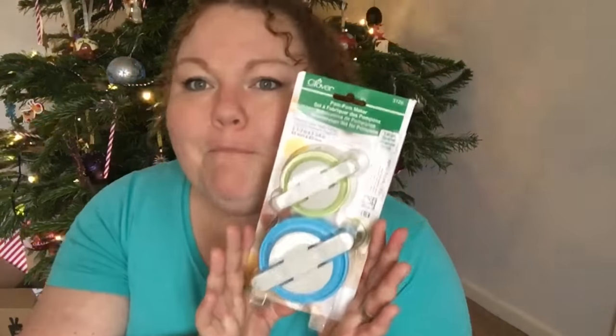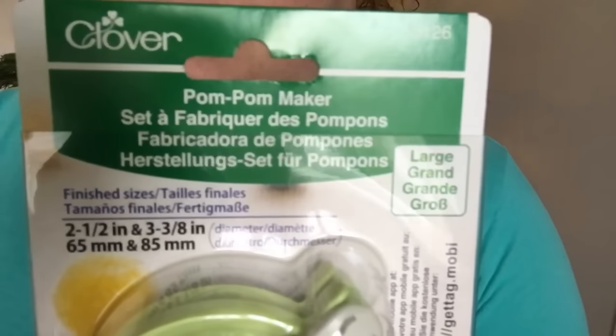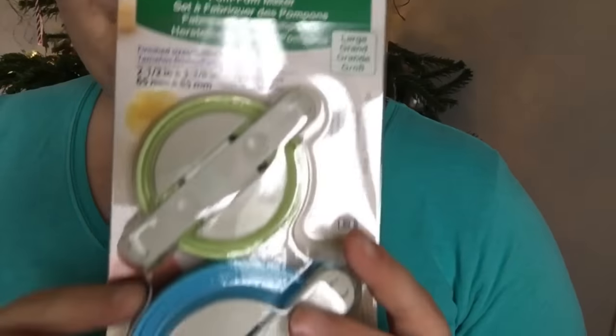And while he was there, he also bought a pom-pom maker for me. He just said he thought I would like one because I love Kirsty Allsop, her craft videos. And I can't remember what series or what program it was, she used a pom-pom maker in it. And I was like, oh, that's really cool.